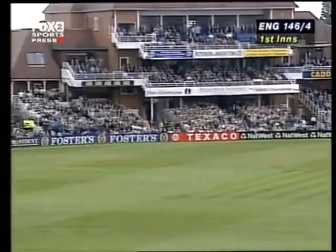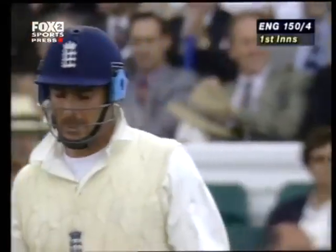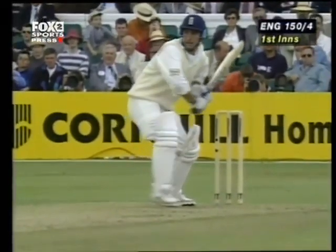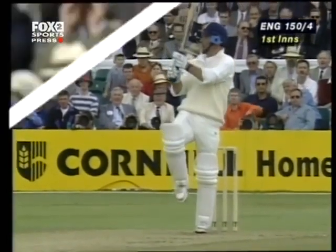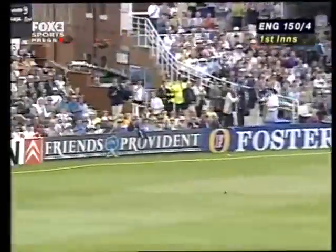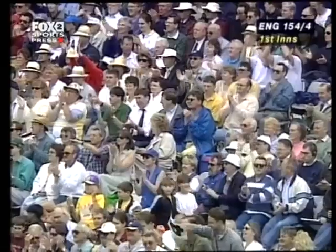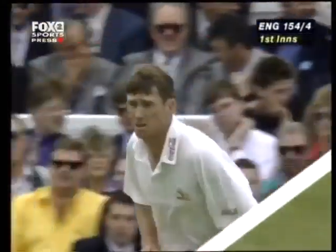That's a fine shot. Well, really seized on that. Didn't seem to be that short, but in a flash, Graham Thorpe was onto the back foot, helping that away onto the onside. That one's away as well. That's a fine shot again. Good challenge this from Jason Gillespie, taken up by Graham Thorpe. And he's judged them well. That one right off the middle.